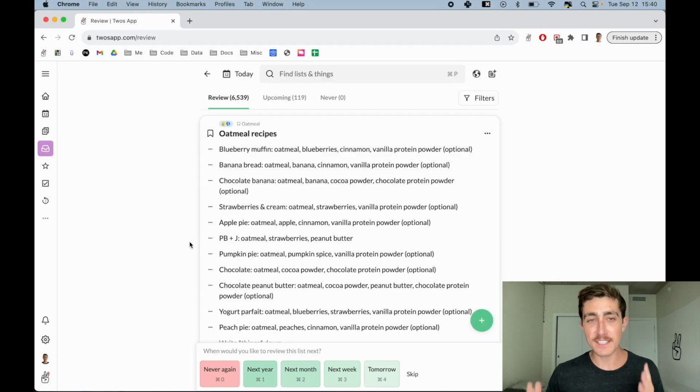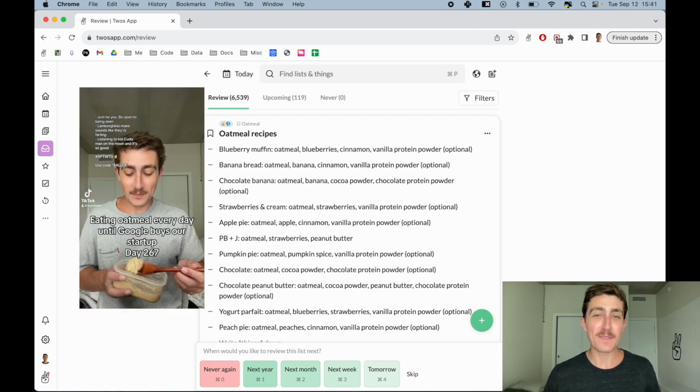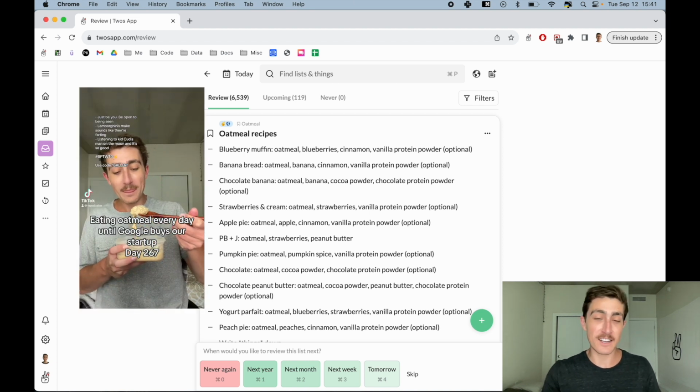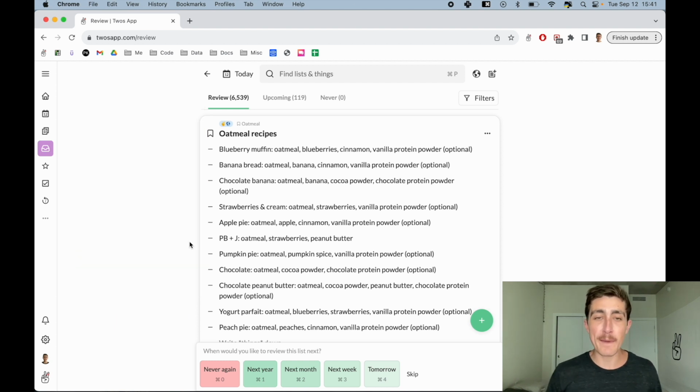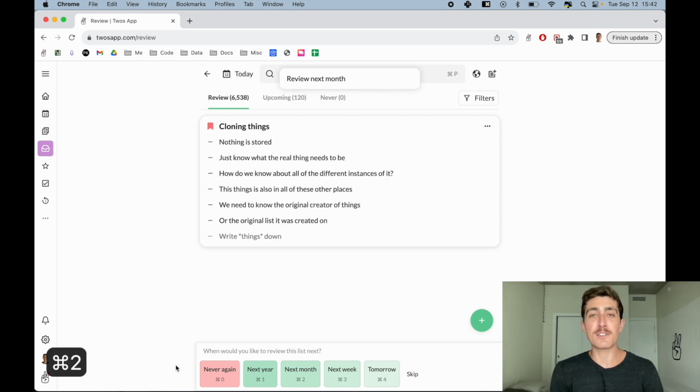To use a real life example, let's look at the list that I need to review here: oatmeal recipes. And these are all of the different oatmeal recipes that I have and use from, because I eat a lot of oatmeal. It's valuable to me because I like knowing the different options of oatmeal that I can make. So for this example, I might choose to review this next month. There are some keyboard shortcuts here, and I can use Command 2, and it will be set to review next month.